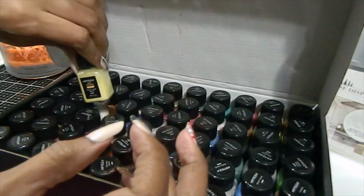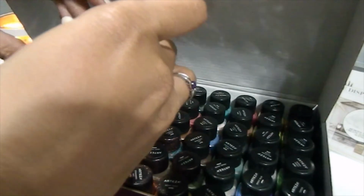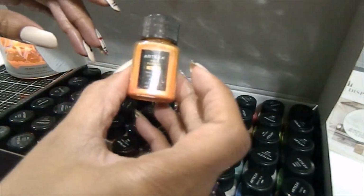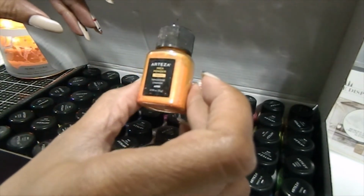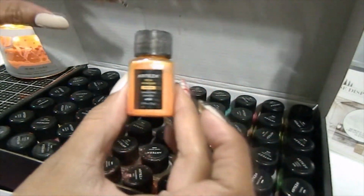Still pretty. And a lot of these colors I didn't already have. I have some mica powders that are already in my stash, but I didn't have all of these colors. This particular one right here is Tangerine Orange, which is really pretty.